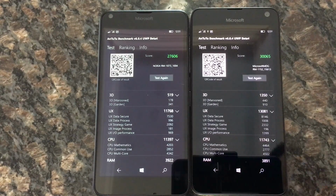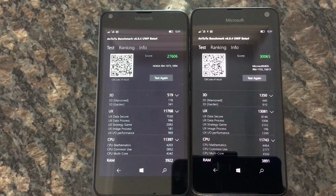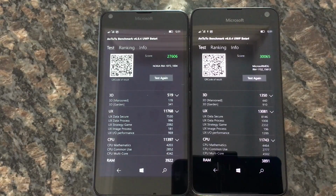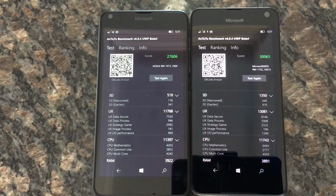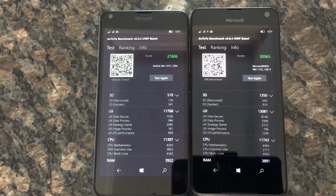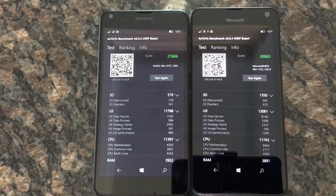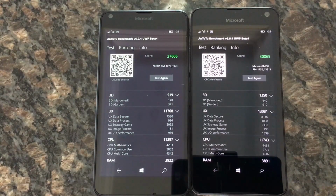Now, note that I have done quite a few videos on the differences in terms of performance between Windows Phone 8.1 and Windows 10 Mobile. Windows Phone 8.1 is almost universally better in terms of performance across the board, and even benchmarks will be higher on Windows Phone 8.1. I did this test on Windows 10 Mobile for a reason. Obviously, our days are numbered of using Windows Phone 8.1. We're all going to be using Windows 10 Mobile.